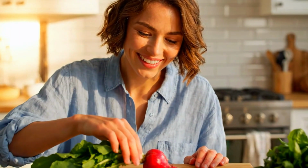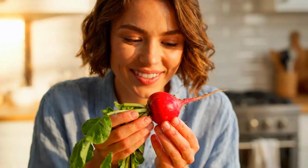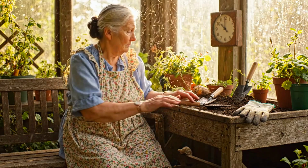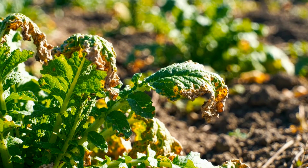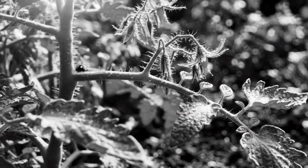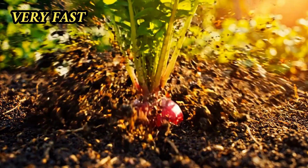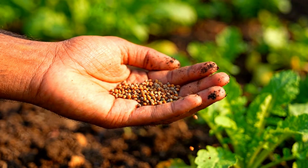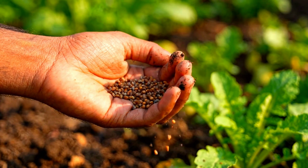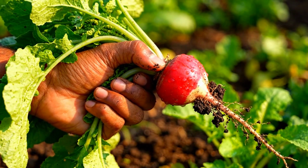If you are the kind of gardener who gets discouraged easily, radishes are one of the best confidence boosters you can grow. They don't ask for much, and more importantly, they don't keep you waiting forever. That matters. A lot of vegetables make you work for weeks before you see anything exciting. Radishes move fast, very fast. In good conditions, they go from seed to harvest in just a few weeks, which means you get results before boredom has time to set in.